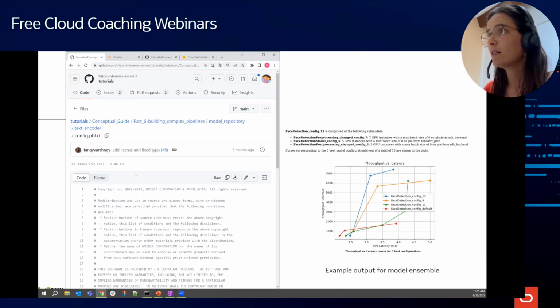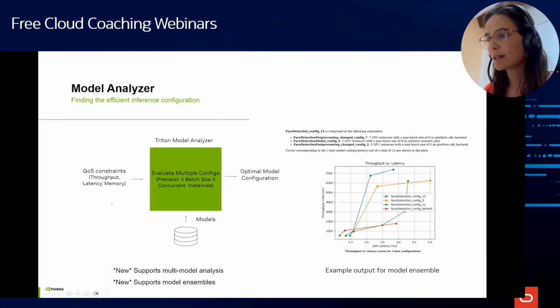So yeah, a lot of documentation on Triton that I invite you to have a look at. And those tutorials are quite simple to go through as well. And I think with that, I quite finished.